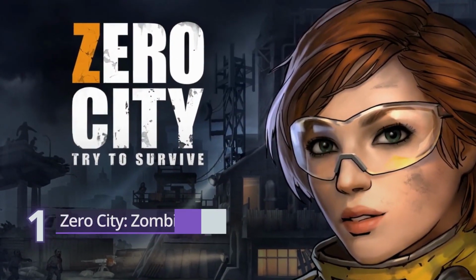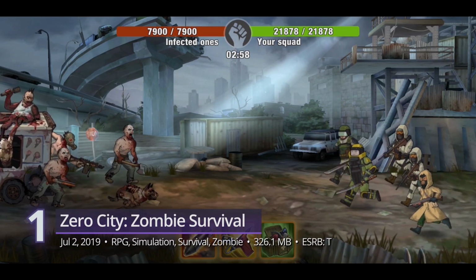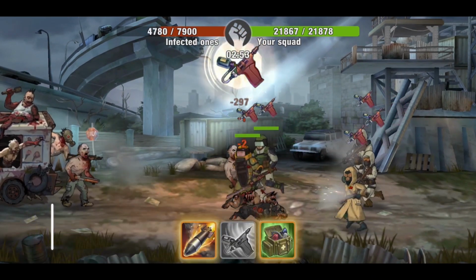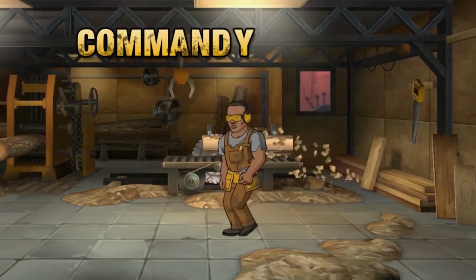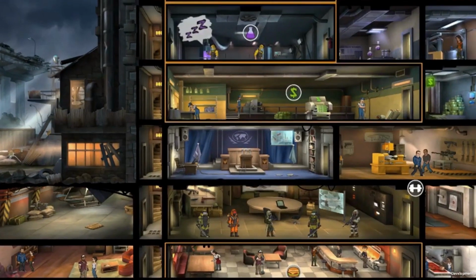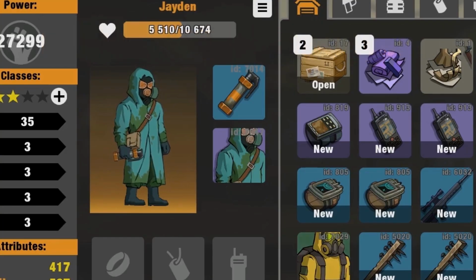Number 1, Zero City Zombie Survival. Okay guys, brace yourselves for the moment you've been waiting for. Yet another mobile game all about zombies and survival. As if that was any surprise. You can take command and save the humans in these dark times, build houses, upgrade them, and create a bastion of hope for all mankind, as what we all aspire to do.